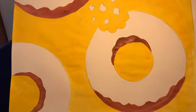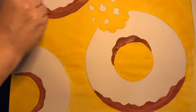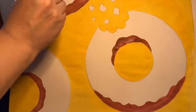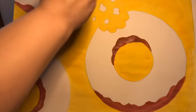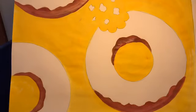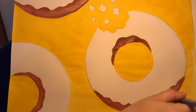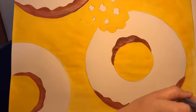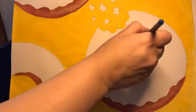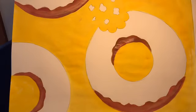So if the brown is too dark, like I said, you can take yellow or a little bit of white, and then you can run it kind of through the center of where the color is, and that'll lighten it up a little bit, and it will also add a little bit of dimension to your donut, make it look like it's a little bit glazed or has a little bit of roundness to it. And if you're doing that while the paint is still wet, you want to make sure that you wait for it to dry a little bit, and then you can come back in and add extra layers.